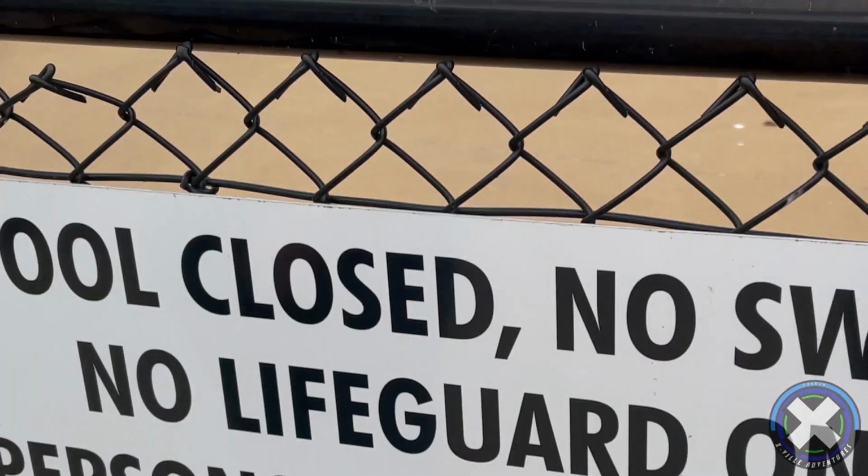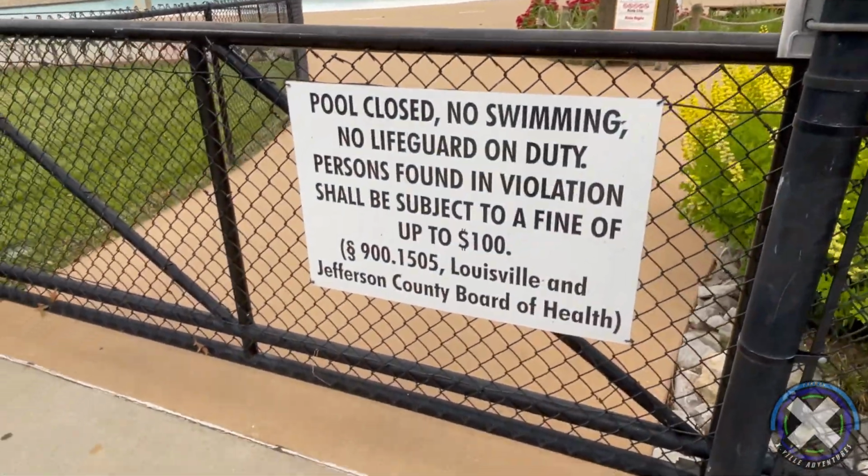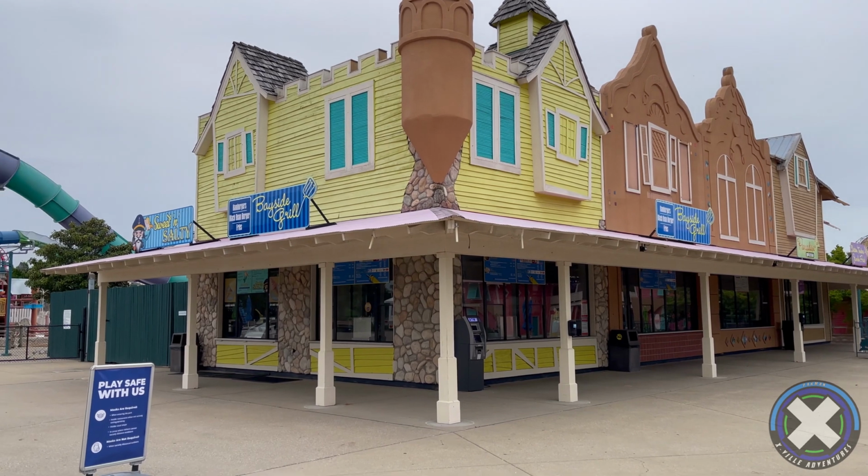But of course, the pool is closed right now, probably until May 29th. Pretty much when we come here for swimming, we're usually in this river. Always. Yeah, for at least a few hours. And it's very relaxing and it's very fun. I love lazy rivers.